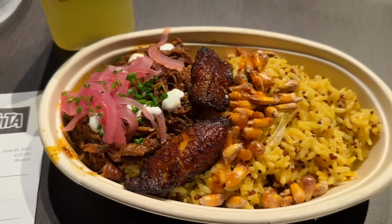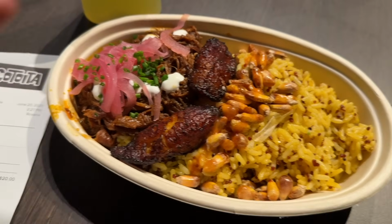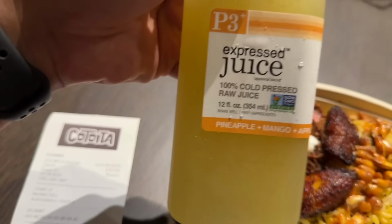And this is what that bowl looks like. So it's got a little bit of everything involved there. We tried the goat meat, we liked it, so we added it to our bowl. So I'm gonna go ahead and try this goat meat with everything mixed in along with the rice. I'm not sure what kind of rice this is. You guys look at that.